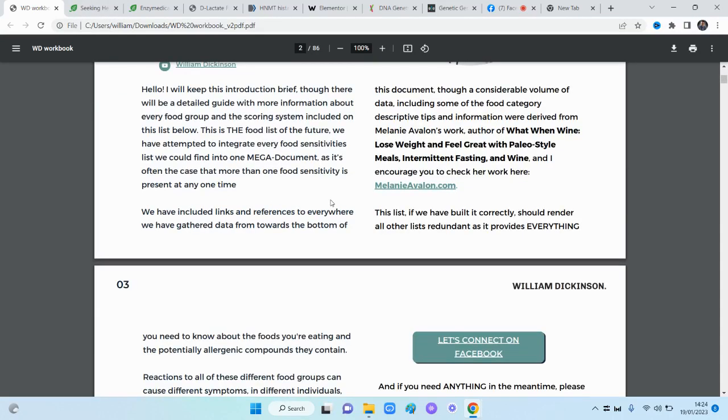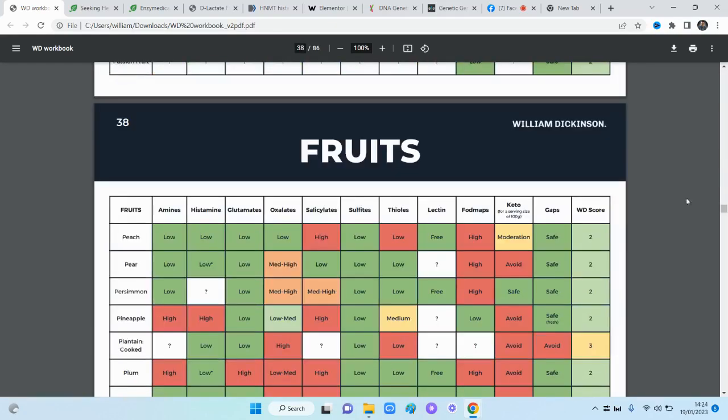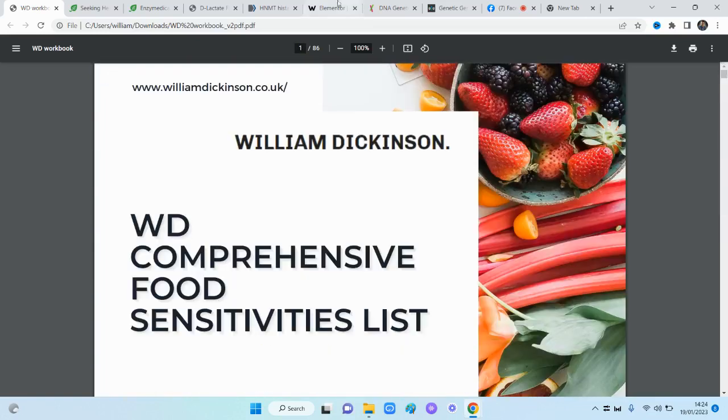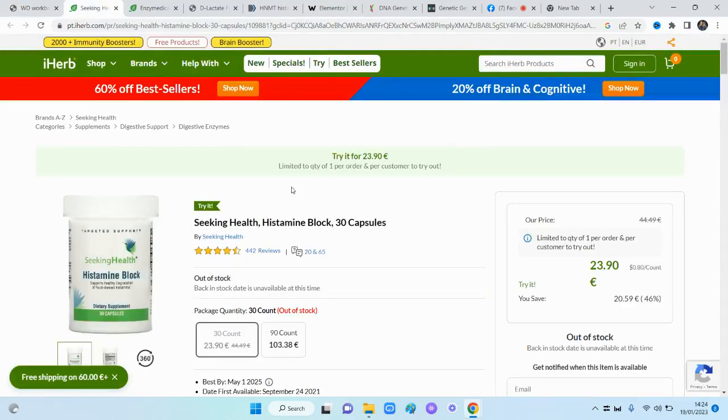So I'd start with a low histamine diet, and that's why I want to give you this document, because this is going to tell you how to do a low histamine diet. You're going to know what you can eat and what you can't because of this column here. After that, the next step is I would move over to trying a DAO supplement.